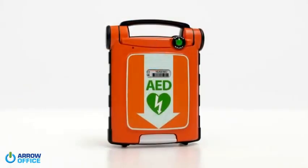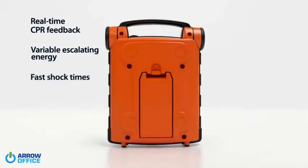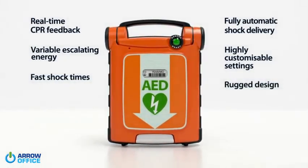Once the CPR cycle is complete, the G5 analyzes the heart rhythm and delivers additional therapy if necessary. With a combination of advanced features you won't find in other AEDs, the PowerHeart G5 can help professional and first-time rescuers make the difference between life and death.